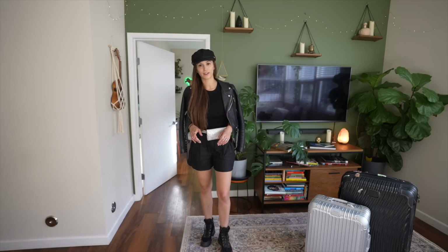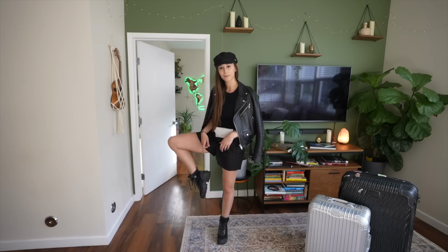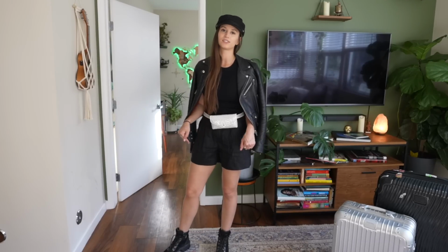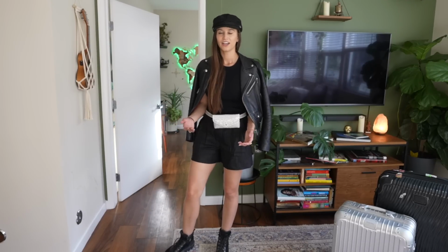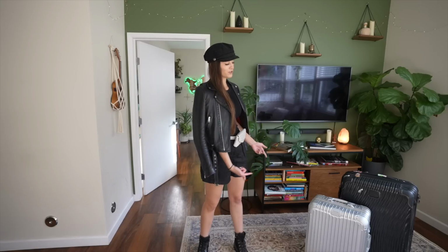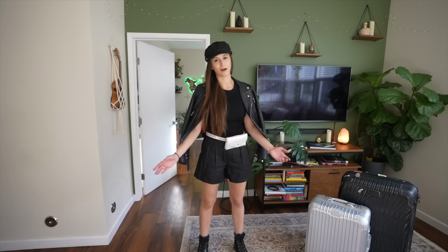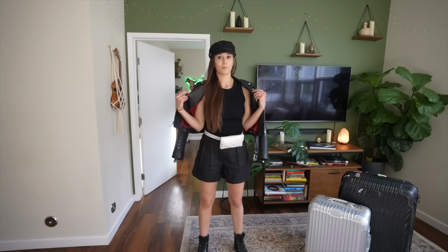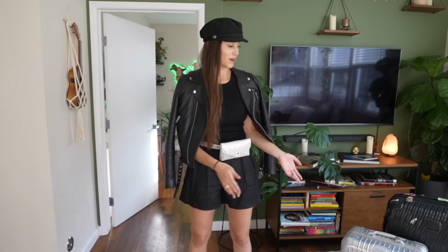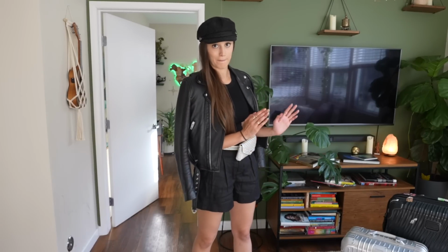I also have these thick black boots, which are amazing. I usually wear these boots in the airport as well because they are my biggest pair of boots. And if you travel with only a carry-on, you're probably going to end up wearing your big jacket as well as your boots and your hats every time you go to the airport, just so you can have that on your body rather than taking up space in your bag.